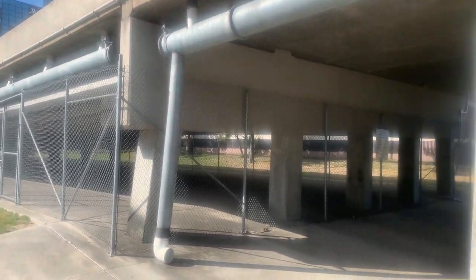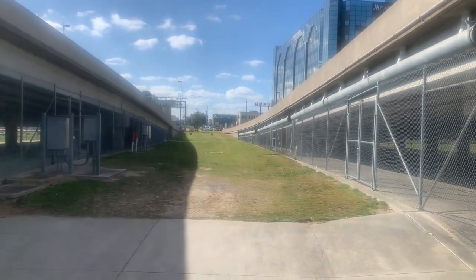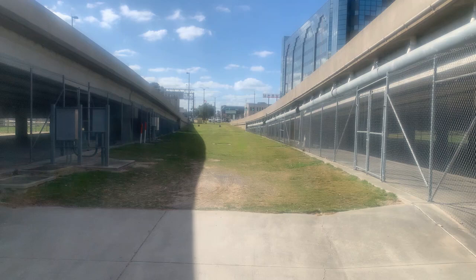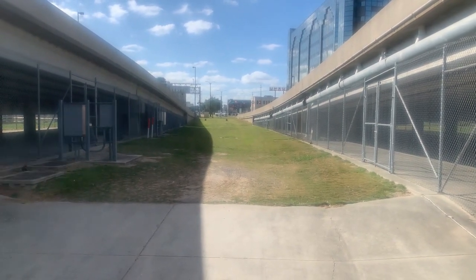Just about to finish walking underneath. But if you do need to get off, if you need to get something to eat or drink, this is Causeway Boulevard, and there's several businesses down there that's just a few blocks away.